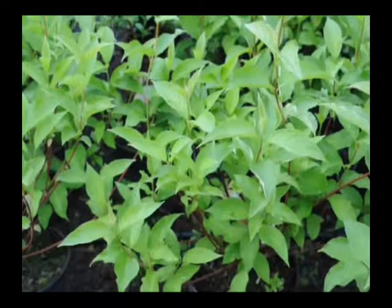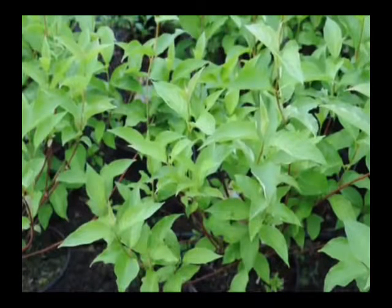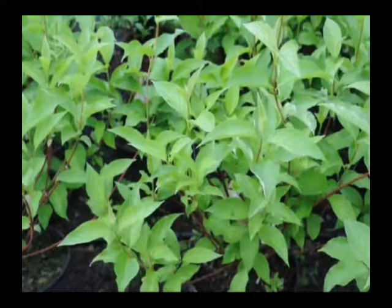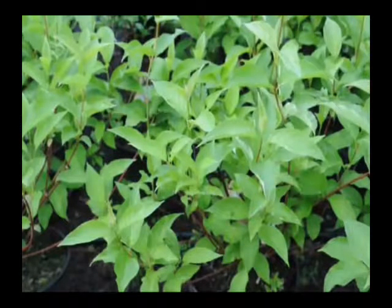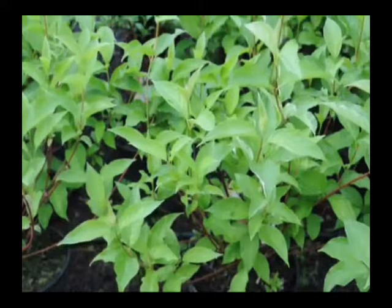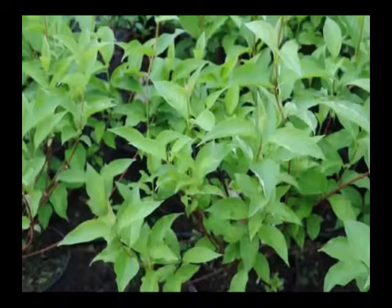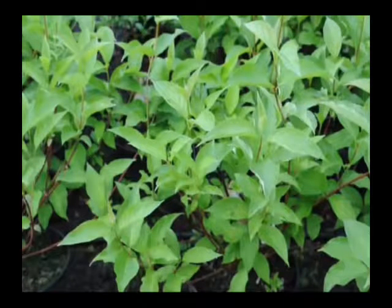It grows well in soils that are saturated for at least a portion of the growing season, although it does not need to be in wetland soils. The red osier dogwood is common on the edges of lakes, ponds, within wetland areas, and along stream banks.